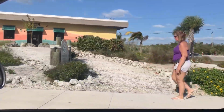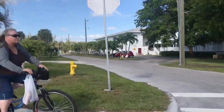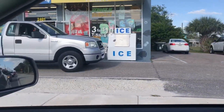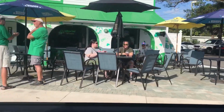And along this strip of Estero Boulevard is the Fort Myers Beach Town Hall. Friendly people here along the bay, and there's no shortage of places to buy beachwear. And coming up is a Shamrock Irish pub. Lots of nice outdoor dining.